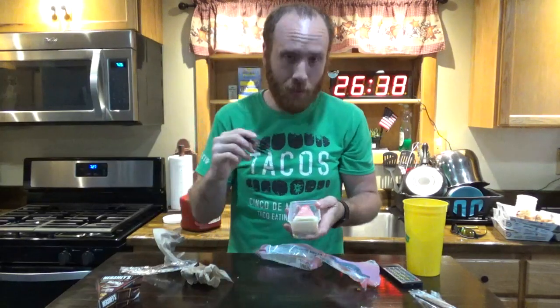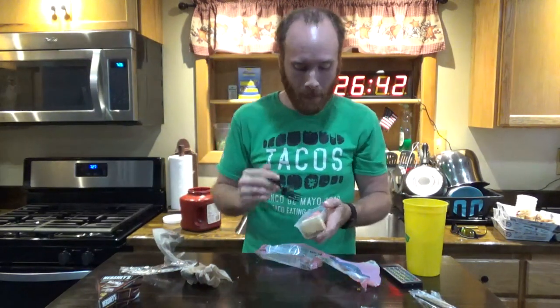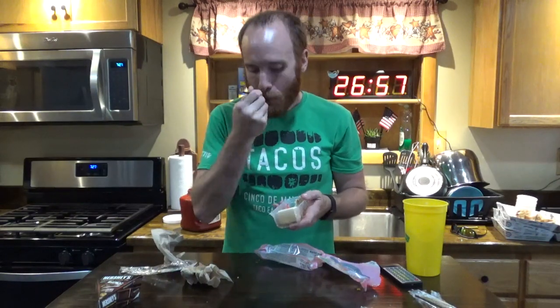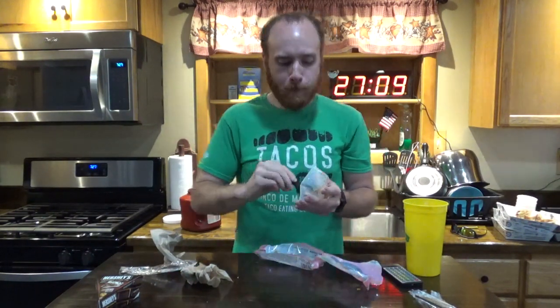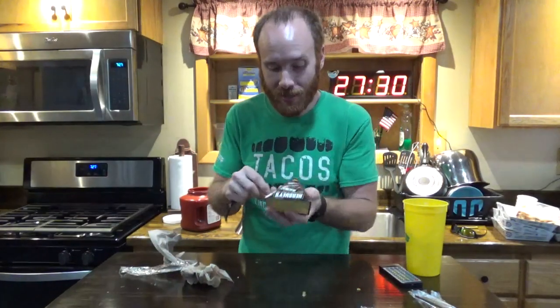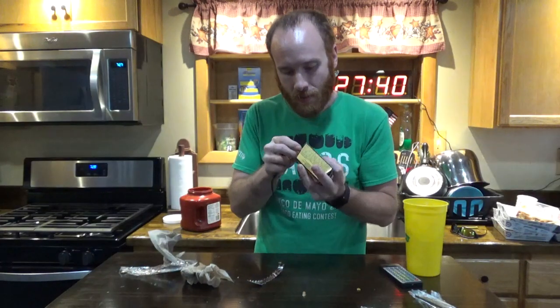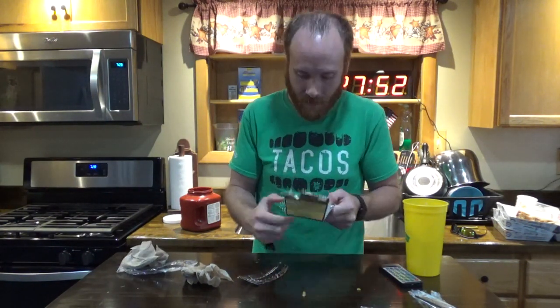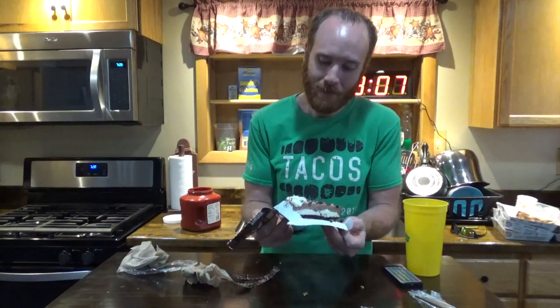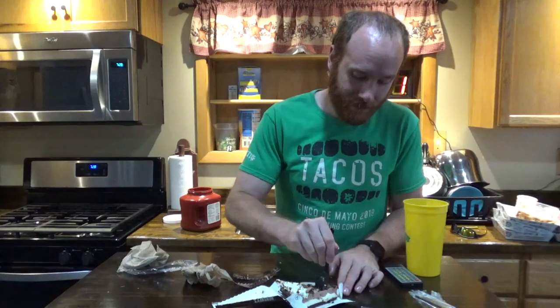Some strawberry swirl cheesecake. I'm actually not the biggest fan of fruit in my cheesecake. I'd rather have like chocolate or caramel or something, but it's cheesecake, it's delicious. Got some Hershey's chocolate pie. Can't even open this thing. What kind of witchcraft is this? Oh yeah. That's where it's at. I know these things are delicious.